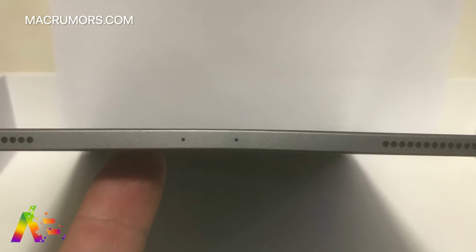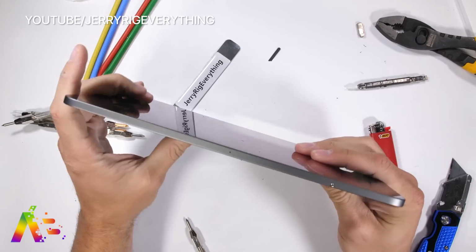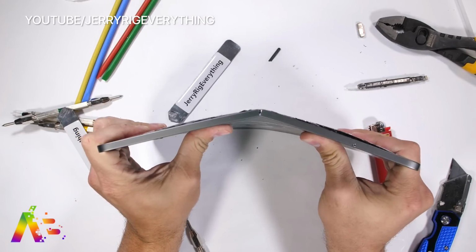And of course, the first reactions were things like, maybe you bent it in your bag, or did you sit on it? Apple would never ship a bent iPad fresh out of the box. Apple just wouldn't do that. Well, they are now. And we saw Jerry Rig Everything's bend test where he bent an iPad with his bare hands. This is not what we're talking about, right?